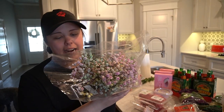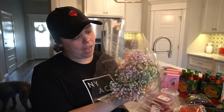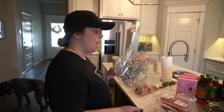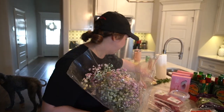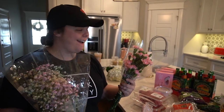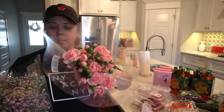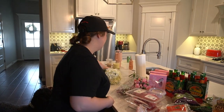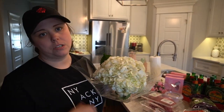I hate it. Except look at this baby's breath. It's kind of dried and it's dyed. It's like the cutest spring pastel colors. I saw it and I was like, yeah, that is the one instance where I will buy baby's breath. Don't smell that, it smells so bad. But I was inspired by this, and so I got mini carnations, thank you very much. I know my flowers, sir. Mini carnations that are pink, and then one of my favorite flowers, white hydrangeas, to just pull them all together.